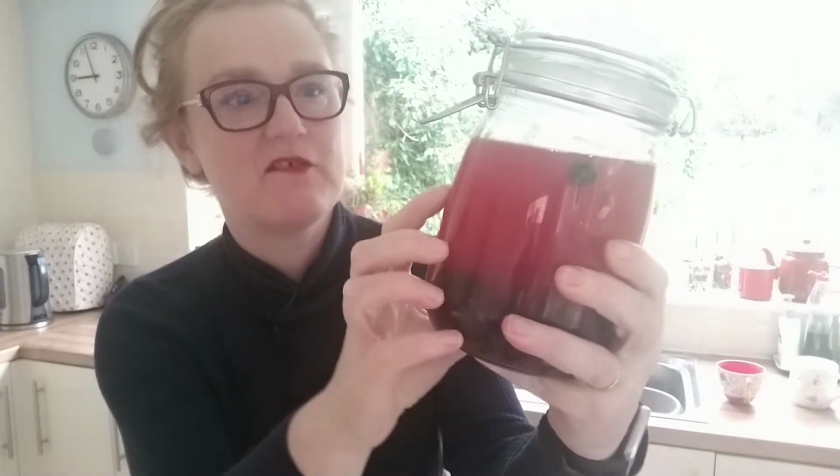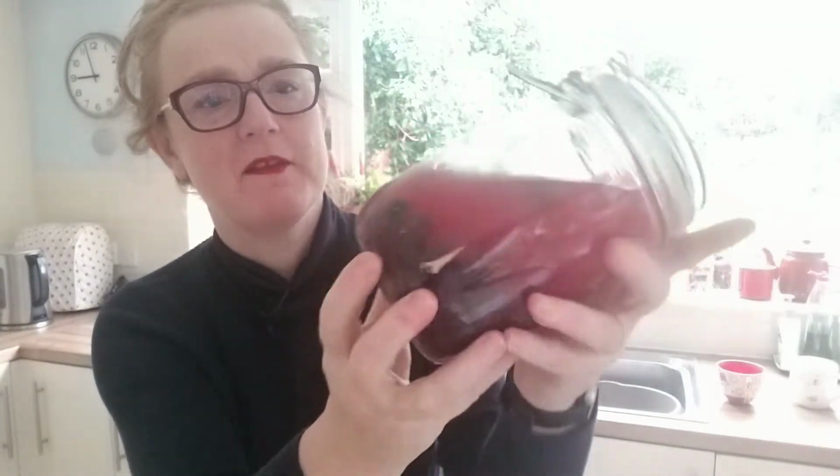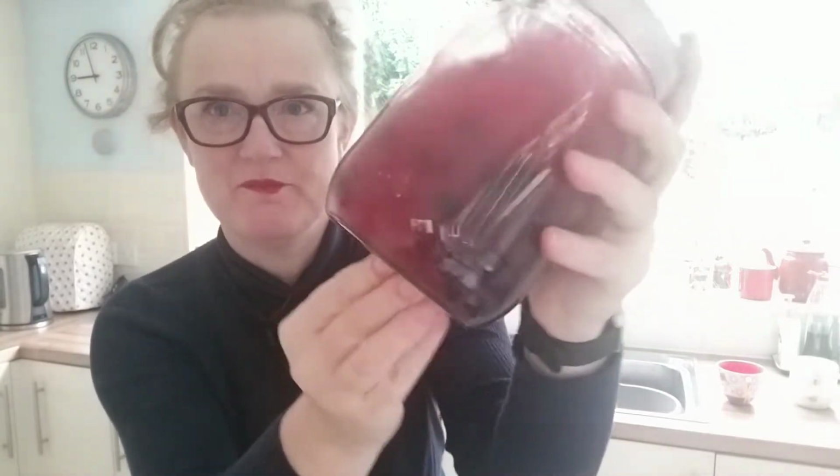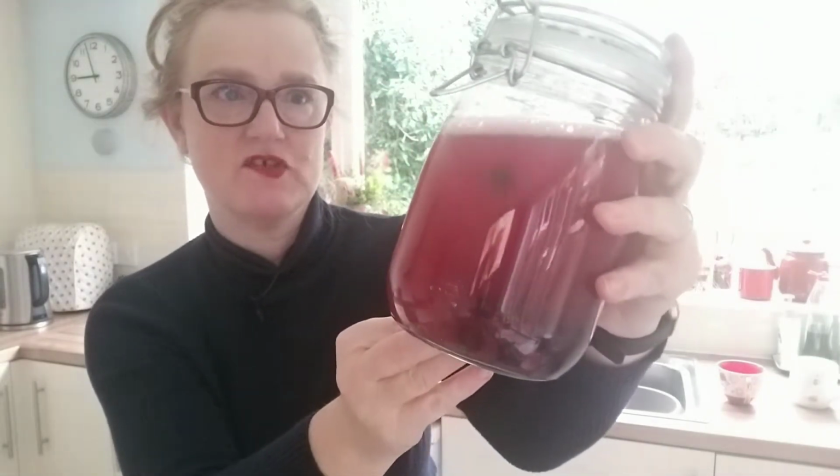As you can see, the lovely ruby red colour is starting to develop. It's still a bit pale though, and I've got one sloe that's floating at the top, but the others are all settled at the bottom. So I just need to shake it every day to make sure that the sugar has dissolved and to encourage the skins to break open, and that's what will give the sloe gin its lovely colour.